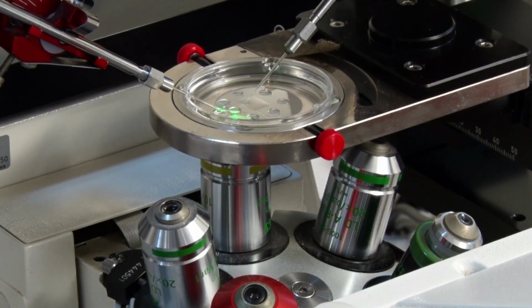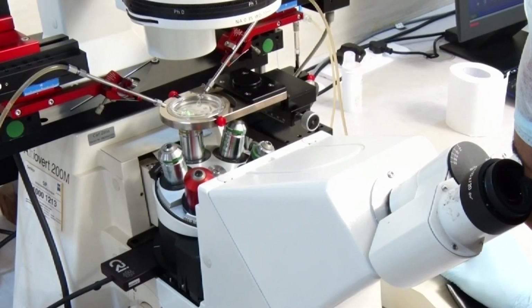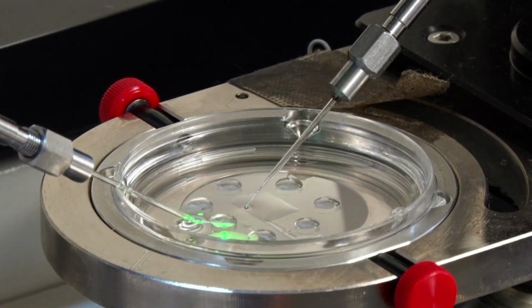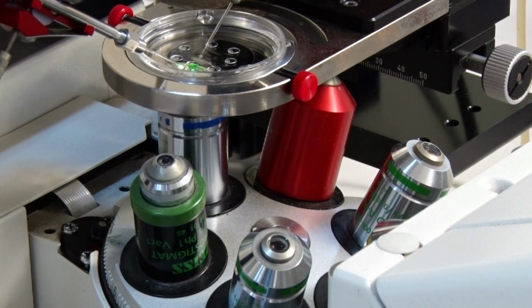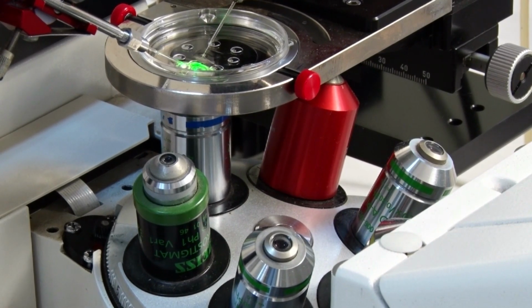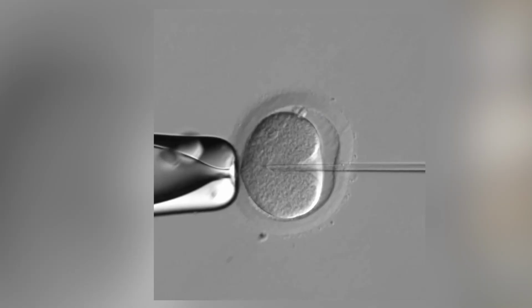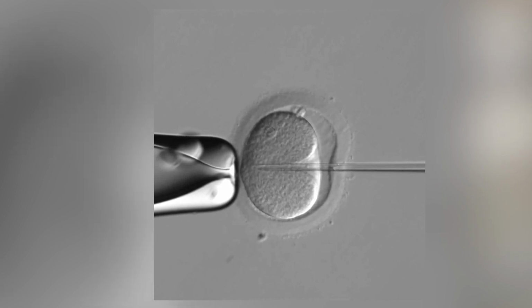Immobilized sperms are aspirated into the injection pipette and are transferred to media drops containing eggs. Sperms in the injection pipette are ejected near the tip using the trackball controller of the injection pipette and deposited in the egg, which is held in place by the holding pipette.